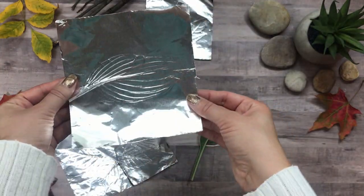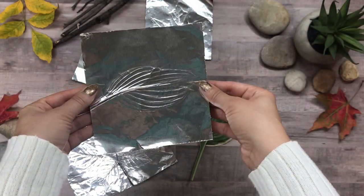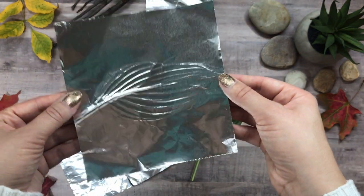You can go ahead and overlap the leaves and create your own pattern. This was something I had never done before. I've never tried it with my scouts or even my kids. So yeah, I just thought that this was the winner. I loved it. I hope your scouts love it too.